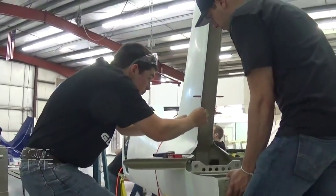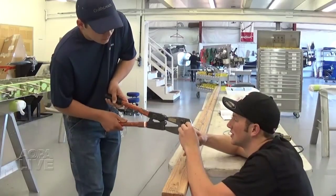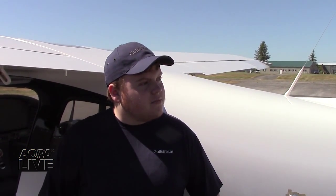The students are hard at work. Today I've been working on the engine mount and the wings, riveting a little bit. I'm looking forward to getting the wings fully finished and on the plane, because that'll basically mean that one of the huge components have been put on.